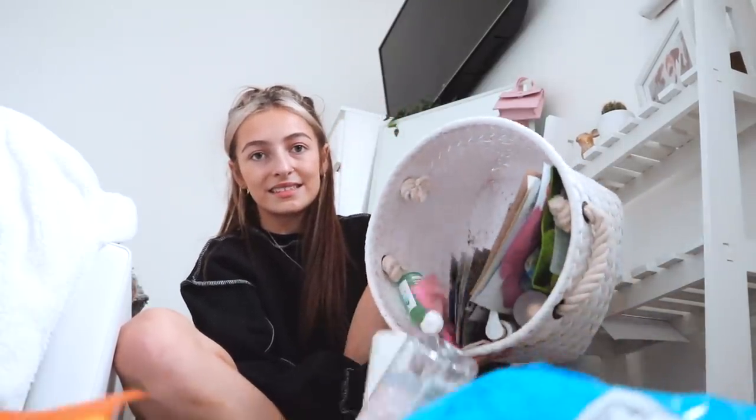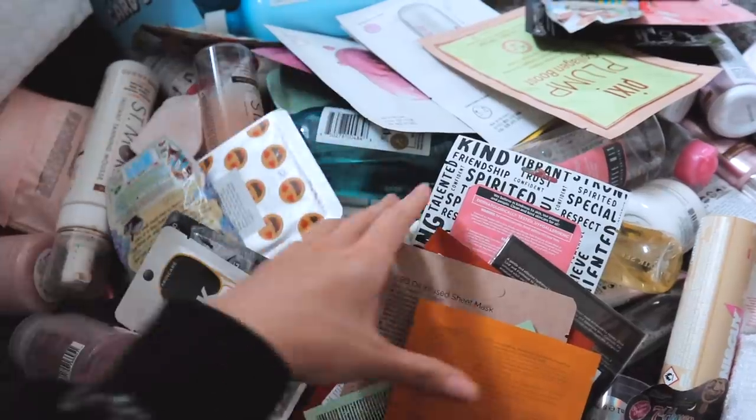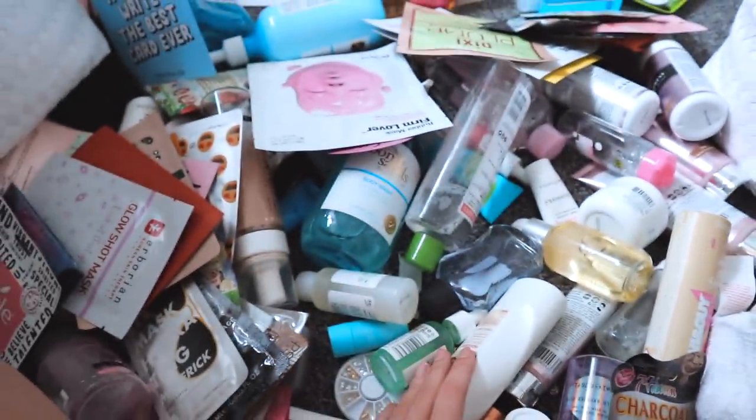You know what I think might be better? Actually emptying both the boxes, and then we can sort what goes into what, you know? So this is what we have to sort through, ladies and gents. Basically, it's all either face masks, moisturizers, fake tans, body washes, and just, yeah, I don't even know at this point.